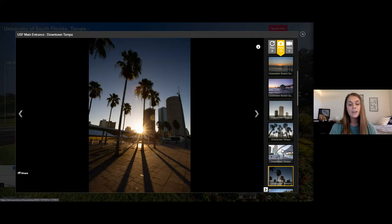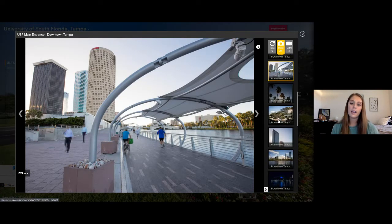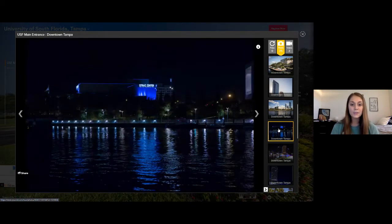I love it down there. Beautiful riverfront park down there that you can walk with friends or go for a bike ride. Just a great area to hang out and be around. We also have Busch Gardens right across the street from our campus. And Busch Gardens is just an awesome way to go and hang out on the weekends if you are interested in doing that.